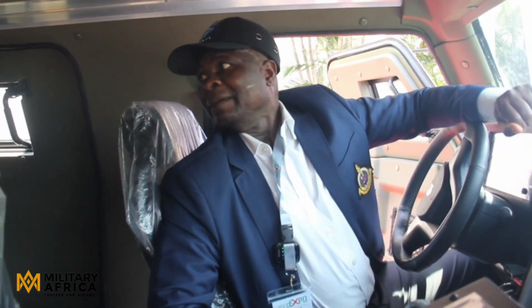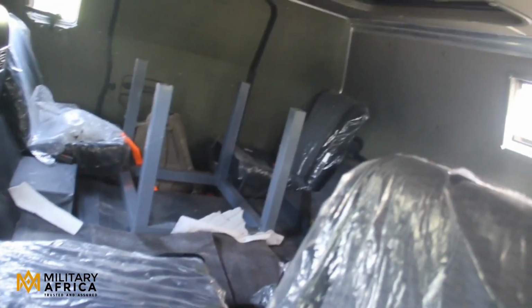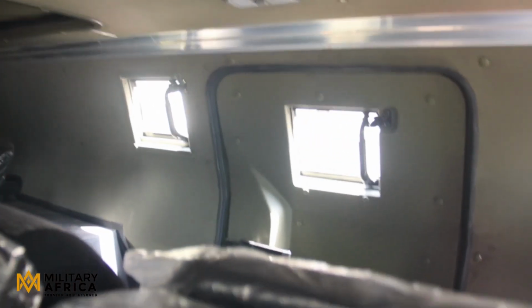The seats are very comfortable, as you can see, and when you look behind there, you also see some other accessories. Everything here is armored, including the glass. So there is no type of ammunition fired from a small arm that can penetrate this particular vehicle. So anybody that is seated in this vehicle is fully protected against all small arms ammunition.